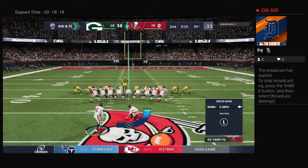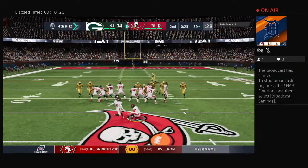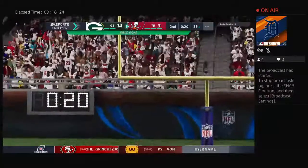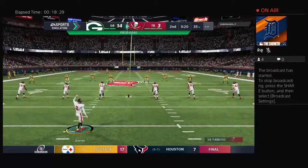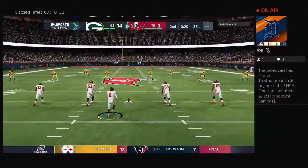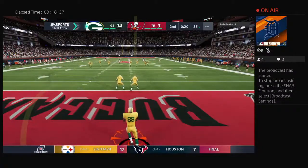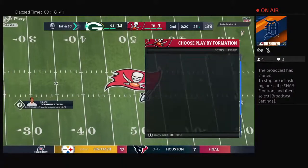Now Greg Zuerlein. We all remember the 57-yarder that sent the Rams to the Super Bowl. This will be from 56 yards out. And his kick is good. He got every bit of that one as it's good from 56 yards out. 14. So the 3 points here, they're still down, but they put somewhat of a dent into that lead going into the break. Anything helps when you're trying to chip away at a lead, but they do know that they're going to need a little bit better effort in the 2nd half.